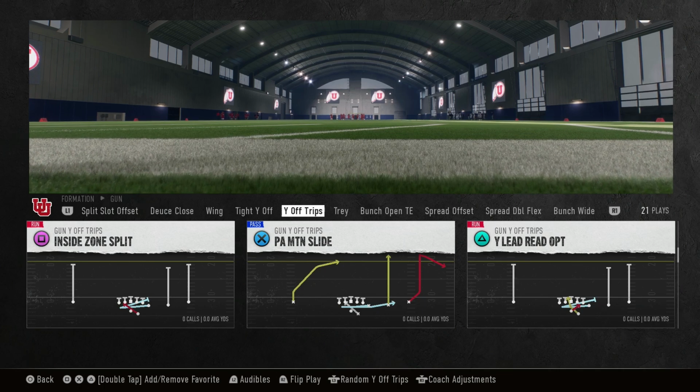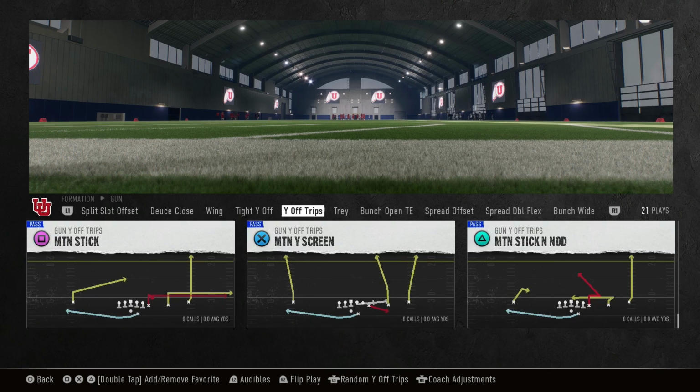We got inside zone split. We got a play action built on top of that. And you got a read option built on top of that. You keep on going. We got more halfback swing. We got a motion stick. We got a Y screen, and we got a stick and on. A little air raid action with some window dressing built into it.